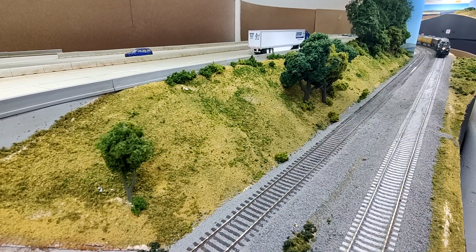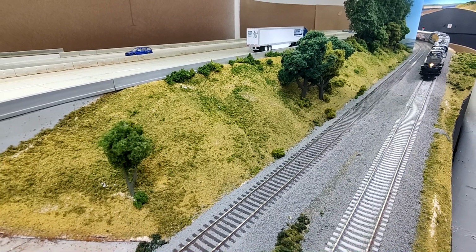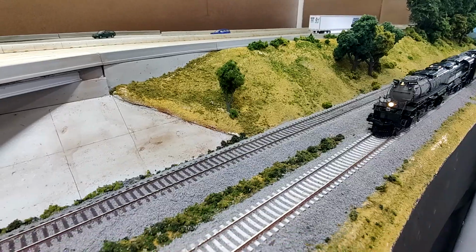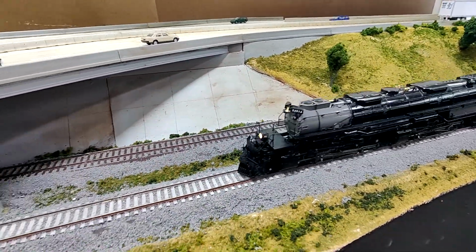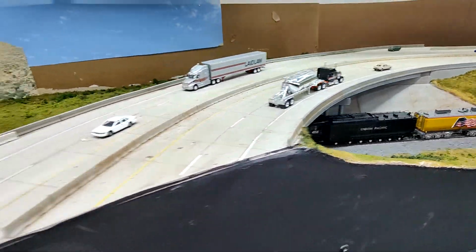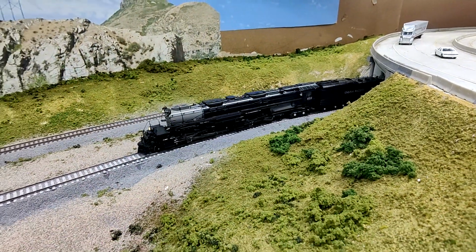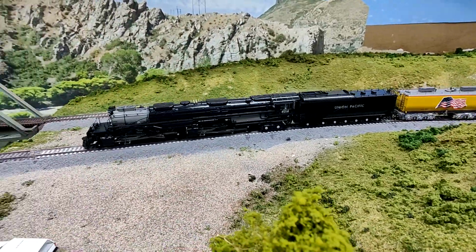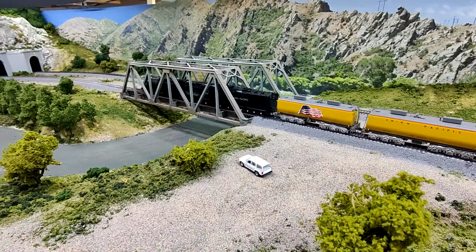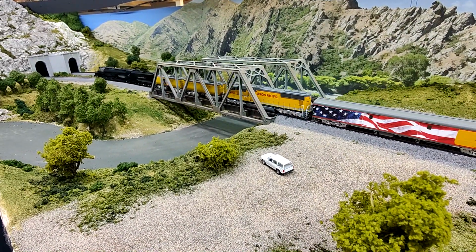So we'll end with some trains going through the section with new backdrop, and of course, gotta have the big boy go through. This is the BLI big boy with the ESU Lux sound in it. Again, there's gonna be trees on the back to cover that background over there. Pretty cool. I have my 4015 there with it.